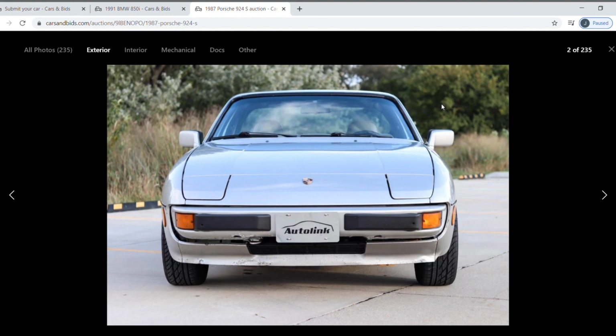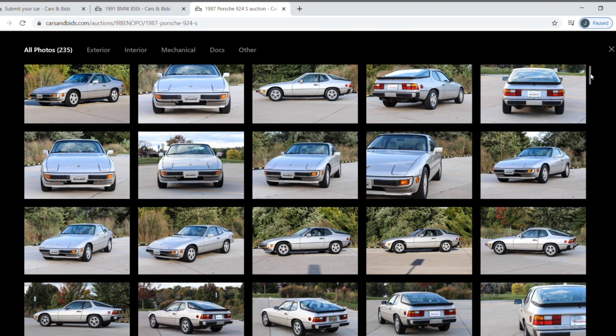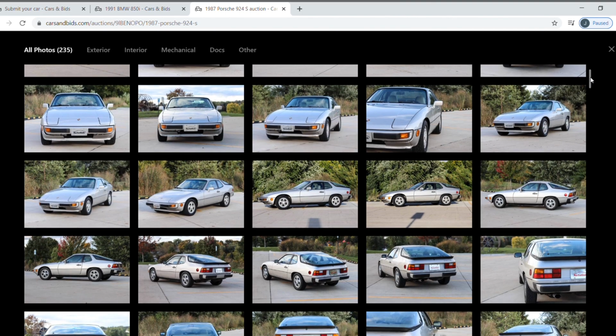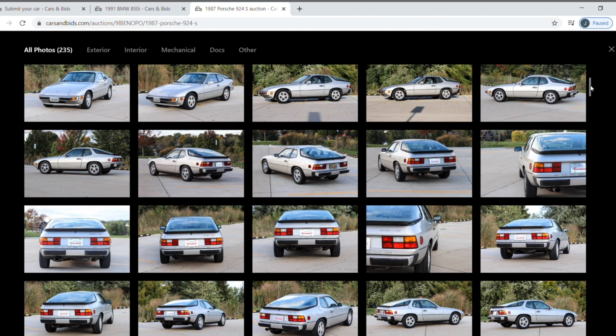So here we had all photos. We'll scroll through here. I pride myself in taking good pictures, not too distracting of a background. And then we flip the car so the background stays similar. Did a little light editing, not to change what the car is, but to make sure that everything can be seen and that the pictures are appealing.